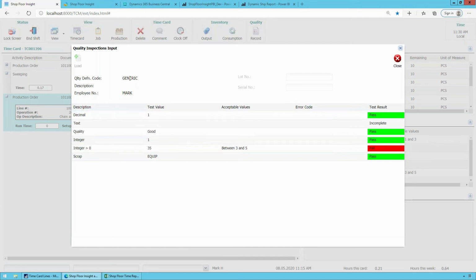So I created one here, just a data entry form called generic, and I set the descriptions to be sort of the data types that I want to enter, but these would be things like length or width or ID or OD or weight or viscosity or current draw or whatever type of information you need to capture to validate that that operation was completed appropriately. Or just any additional information you want to capture, like maybe I just want to capture how hard it was. It was hard to do, right? Any of those sorts of things.